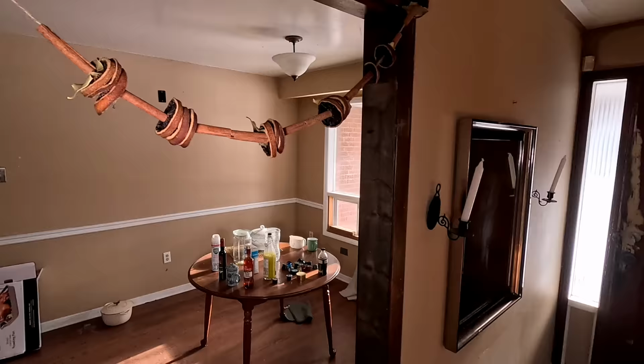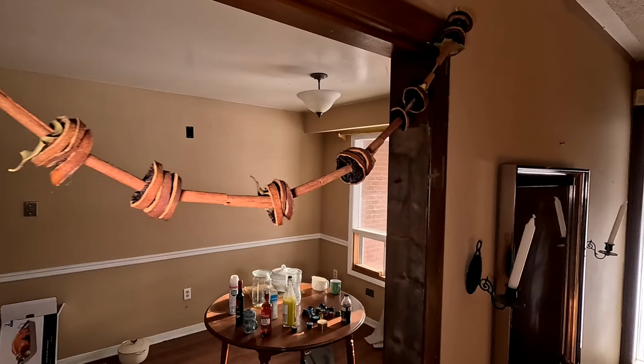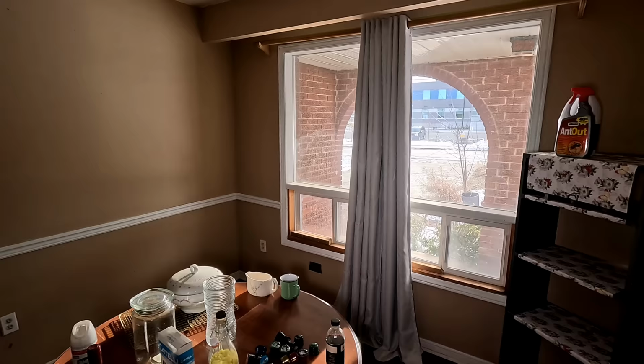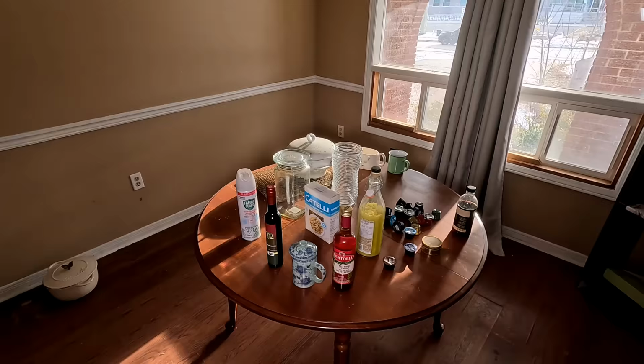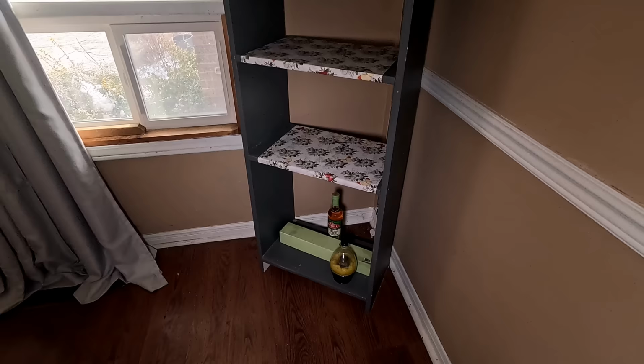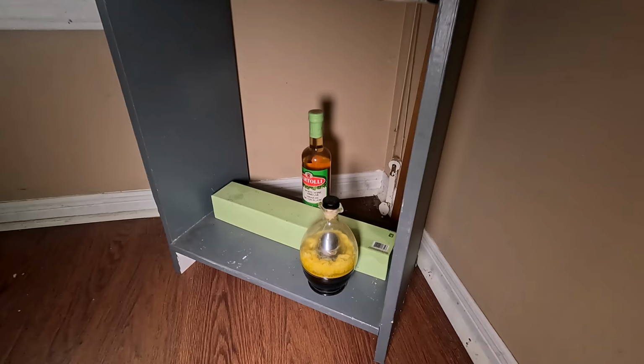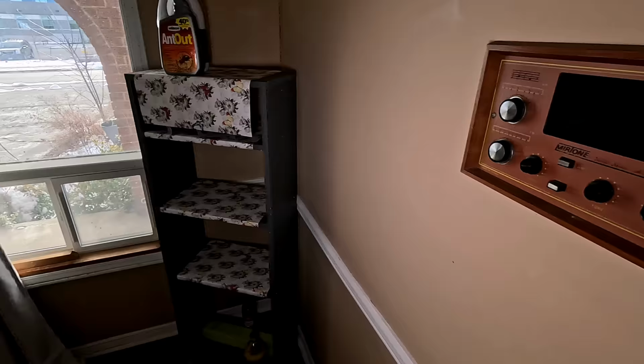I'm not sure what this is all about. It looks like pieces of orange and cinnamon. Is that some voodoo stuff? No, I'm joking. Still got some beverages. Glasses and cups. Oh, I thought that little bottle was inside. But no, just sits on top. And out.